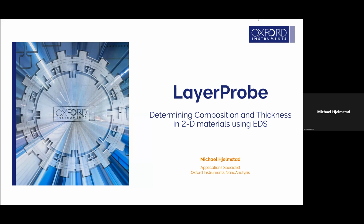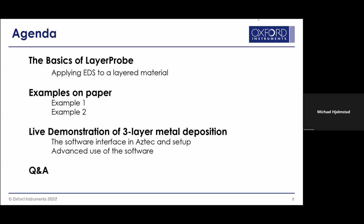I think we're almost set on the microscope side anyway, but I wanted to introduce Lair Probe, and this is a really interesting tool that can be really helpful for probably a select few that may be joining the call today. It's a tool that we developed for determining composition and thickness in two-dimensional materials using the EDS. So what I want to do is give you the basics, understand what we're doing, and how we go about it.